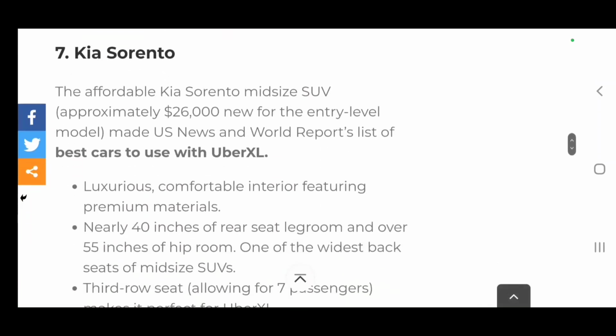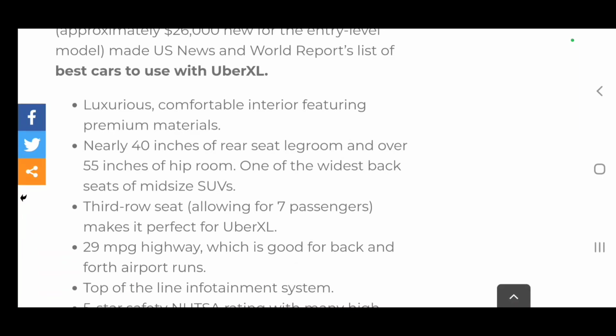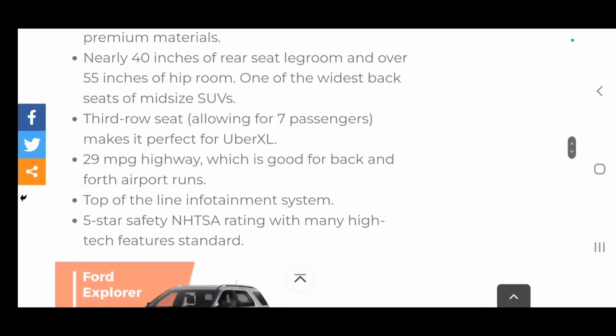This is a more luxurious car, as it states right there. Nearly 40 inches of rear seat leg room, so it's more comfort based, luxury based. So you could charge more for this. Also for Uber XL, you can charge a lot more. You can also charge and work for Amazon Flex, pick up packages from factories, etc.